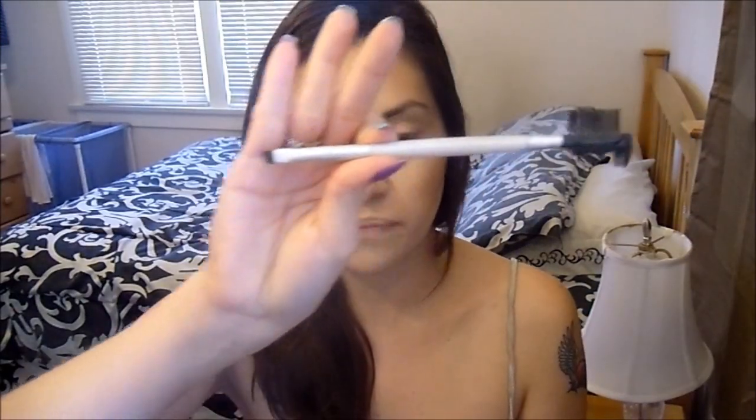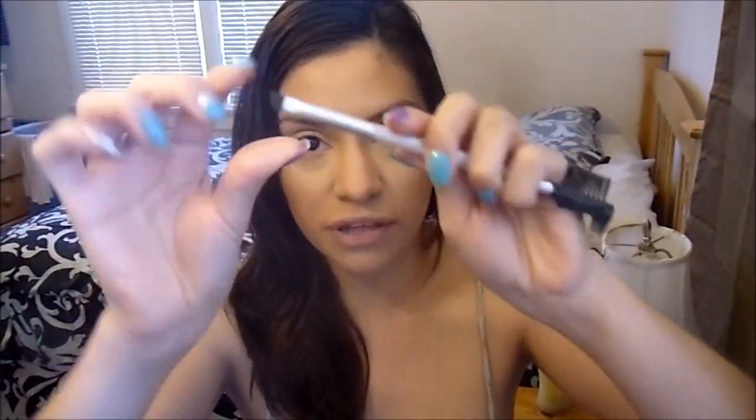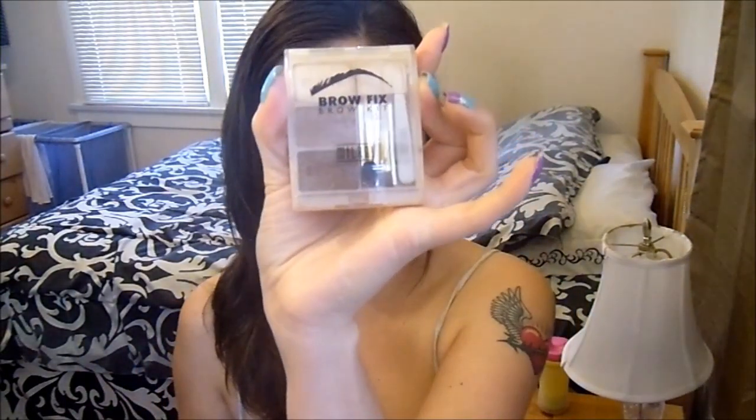And I'm using a little old eyebrow brush that has little bristles, and it had a little comb, but it broke off, and it has a little brush tip like this. And the powder I've been really liking is by Milani, the Brow Fix Powder Kit, like this. And I use the color Brow 2. So now that I started with the lighter start and then darker here, it looks much better.